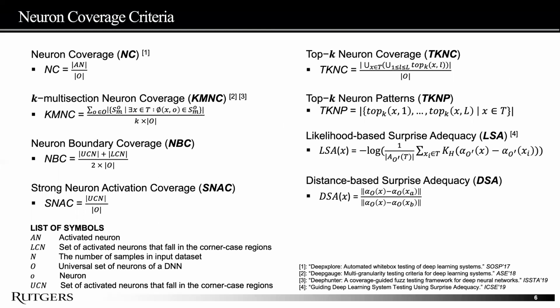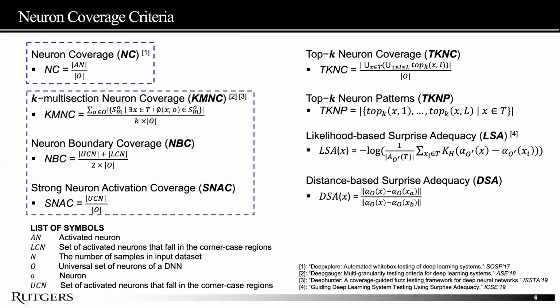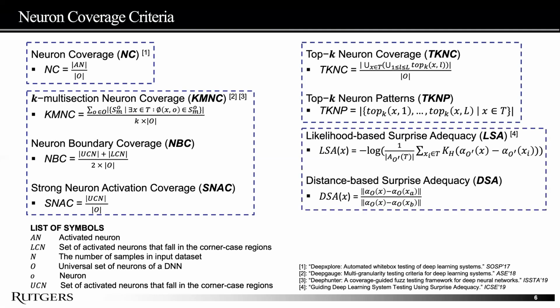We use 8 commonly used coverage metrics from previous works to measure the neural coverage. Here are the formal definitions of these coverage metrics. Intuitively, NC measures the percentage of activated neurons. KMNC, NBC, SNAC measure to what extent the given set of test inputs cover the main functionality regions and the corner case regions. TKNC, TKNP measure the percentage of neurons that have ever been the top K neurons for a given input set, and the number of different activation patterns for the top K neurons. LSA, DSA measure relative surprise of each input with respect to the training data.